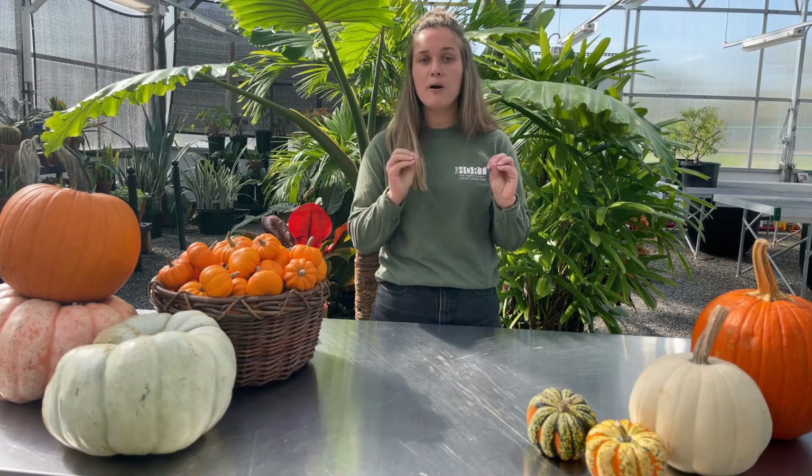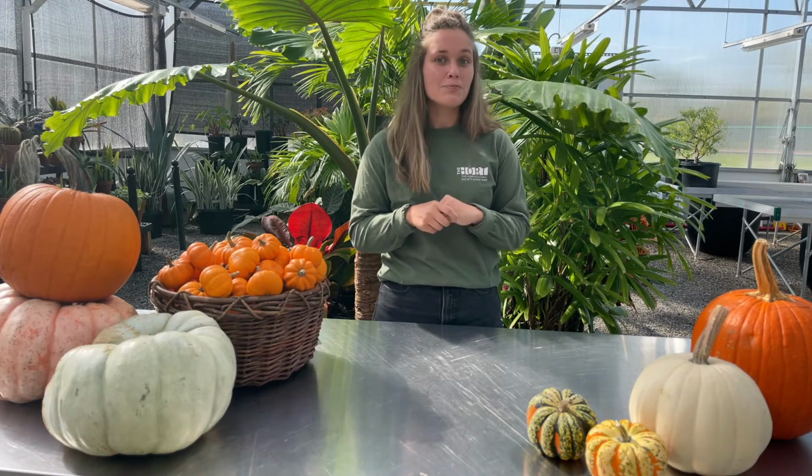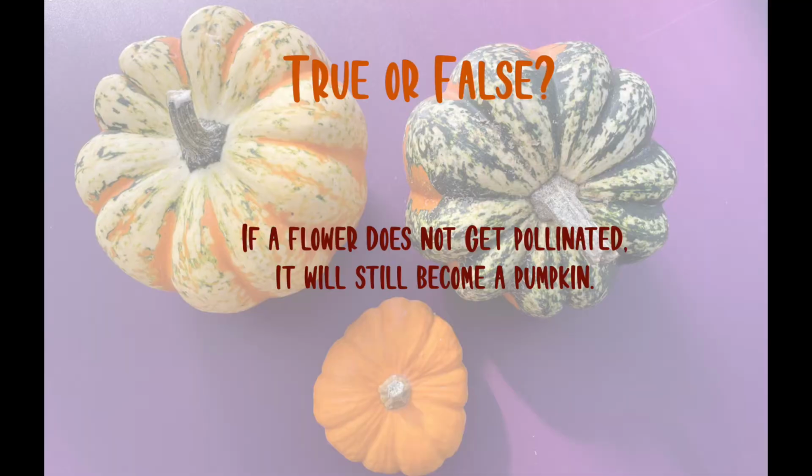So pollinators are super important. Their job is to move pollen from one flower to the other flower so that that pollen can fertilize the flower so that it can become a fruit. In this case, without pollination, our plant wouldn't actually produce things like pumpkins or cucumbers or melons. They would just stay as flowers.